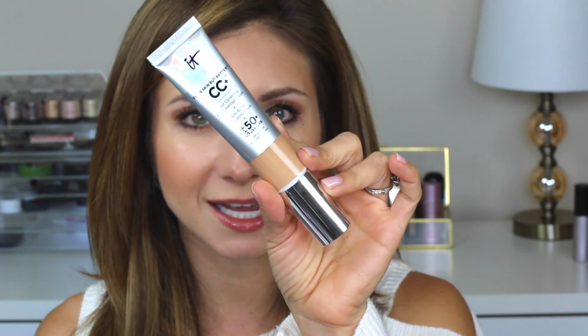This is great because it has an SPF of 50, which obviously we should all be using an SPF in our moisturizer or foundation, but especially when you're thinking about aging and preventing the signs of aging, SPF is where you need to be. It's what you need to be doing. And this has an SPF of 50, which is really high.